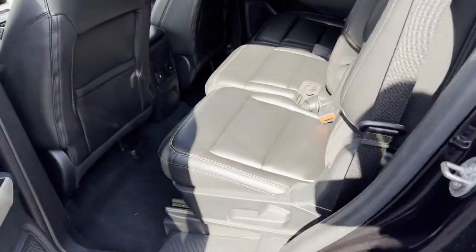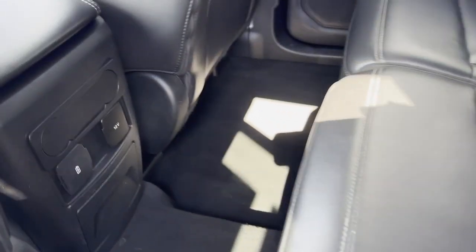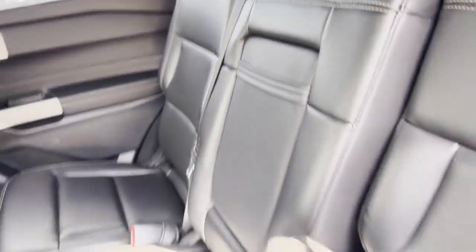Of course, nice thing, these are 7 passengers. You got your battery and your 12 volts back there. There's your seating for the rear, and then they've got rear heat and air.